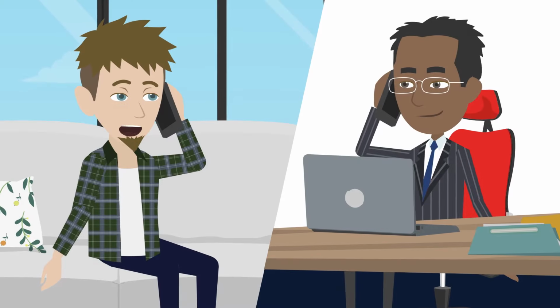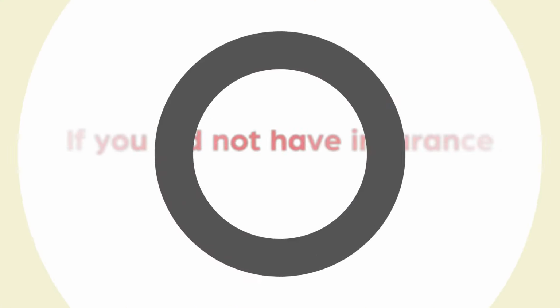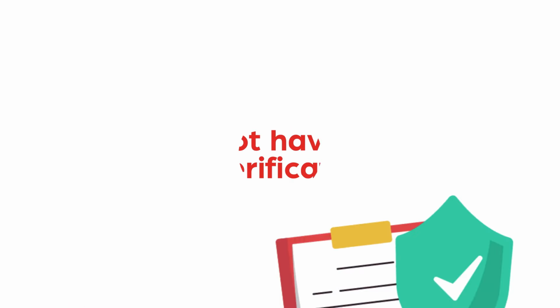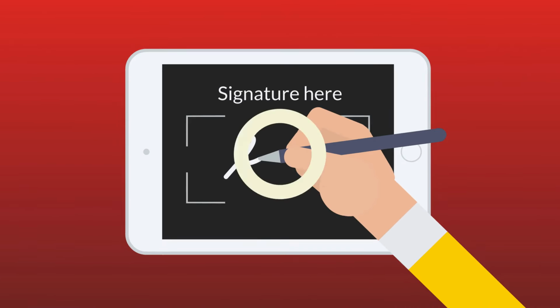If you did have insurance on this date, you must provide your reference number to your insurance company and request they file your insurance with the state. If you did not have insurance on the verification date, you will need to purchase insurance coverage and have your insurance agent electronically file it with the state.